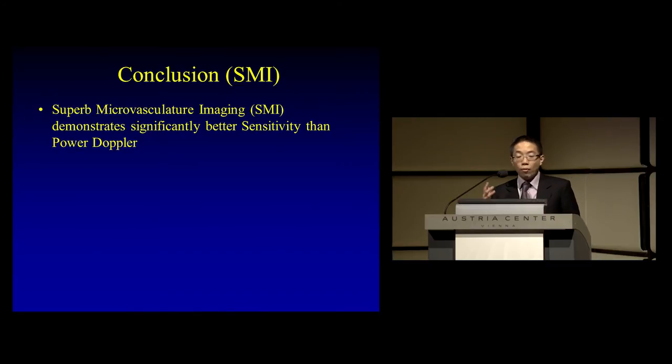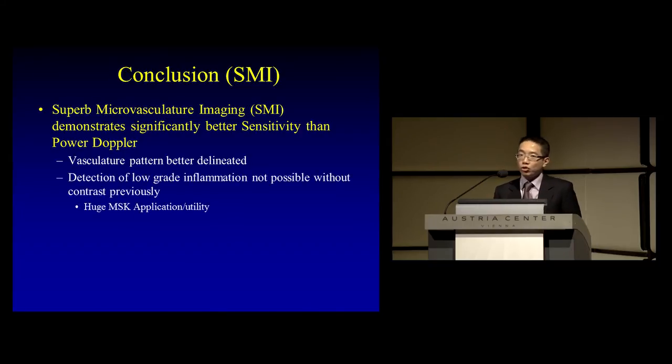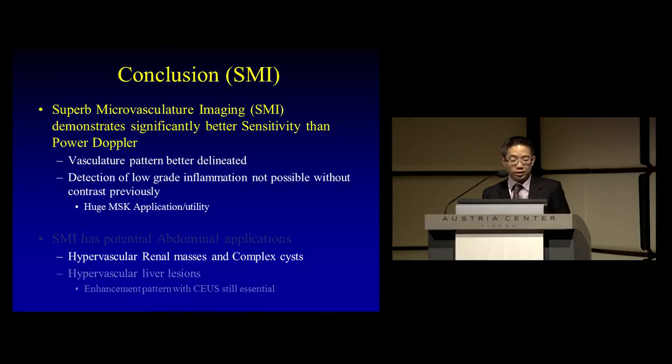So in conclusion, for SMI, superb microvascular imaging has much better sensitivity than power Doppler. The vascular pattern and the microvasculature is much better delineated. And where I think it will have a strong clinical potential is in detecting low-grade inflammation not previously possible without contrast or on power Doppler in the setting of an arthritis or tendonitis. It also has potential abdominal applications, perhaps more so with renal masses, where it is important to know whether it is hypervascular or not.